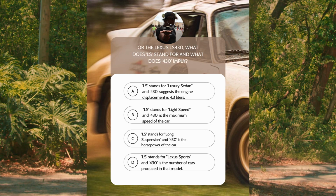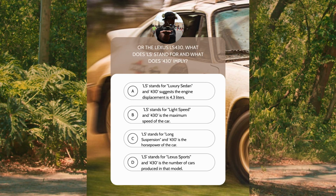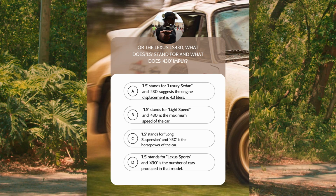Number 4, this one's a hard one. For the Lexus LS430, what does the LS stand for and what does the 430 imply?